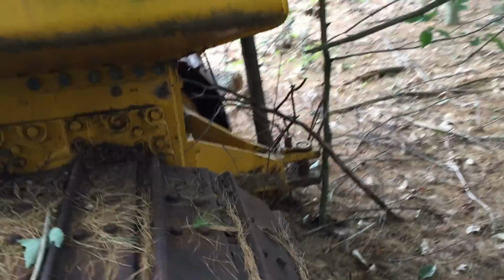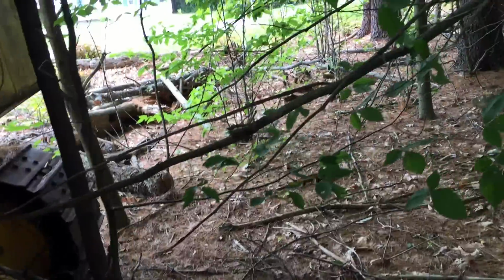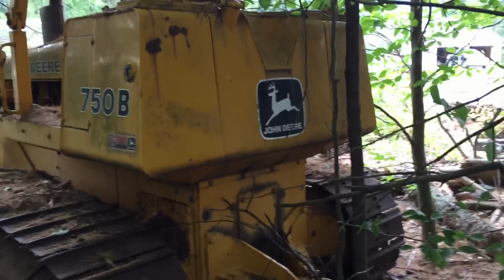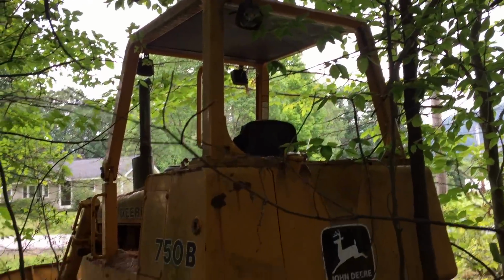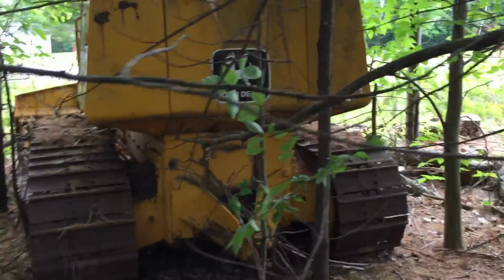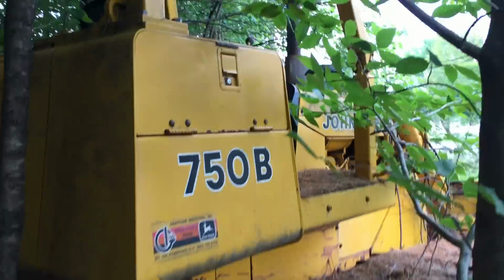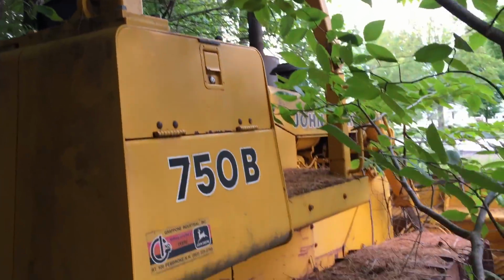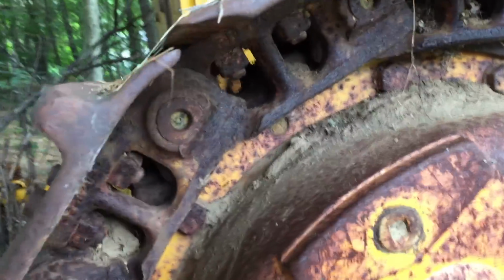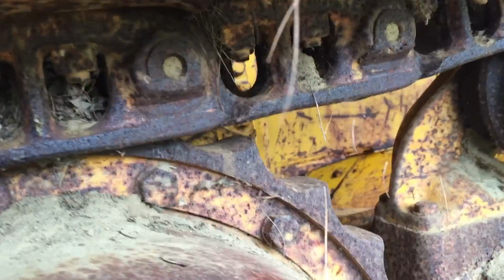Story I heard from a guy is that someone still owns it, and he parked it here because the right drive sprocket's all worn out and it would hardly move. The sprocket here. Not much left to it.